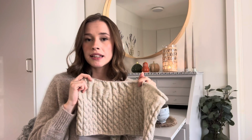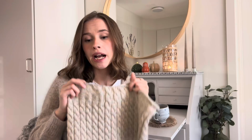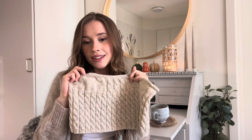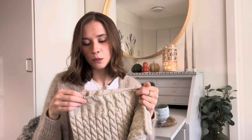I would also like to mention that this pattern is not available on Ravelry. If you would like to buy this pattern, then go over to Lill Frost's Instagram account. I can put it over here on the screen, and follow the link in her description box, and there you can buy the pattern. Unfortunately, the pattern only comes in Norwegian as far as I know, so I decided to download and buy the Norwegian pattern and then just try my best to translate it. So it's definitely doable. However, I do understand quite a bit of Norwegian, so that may help a bit.